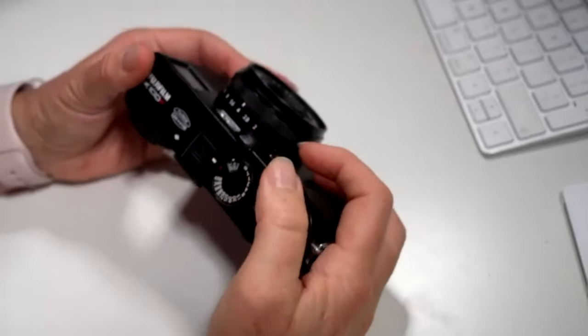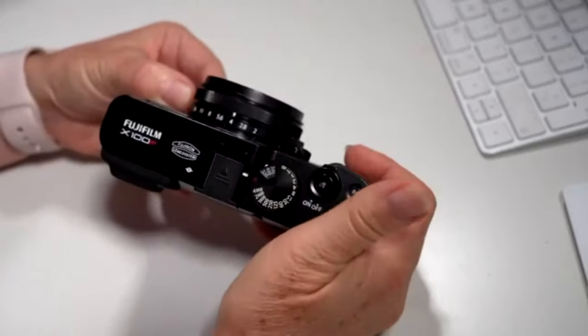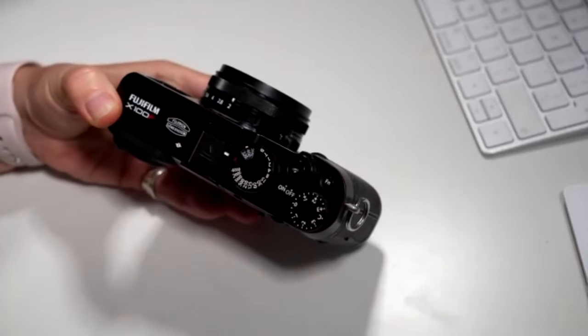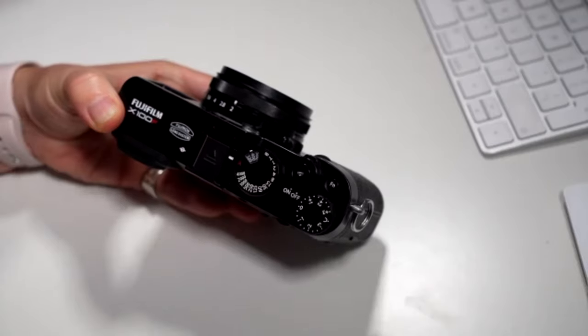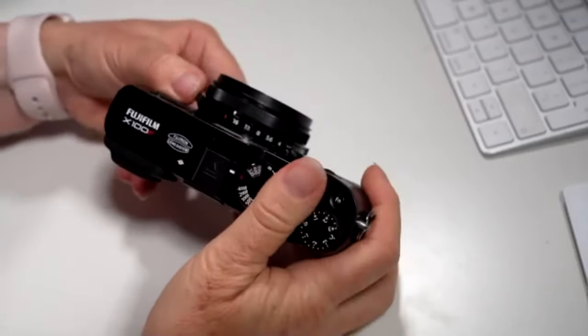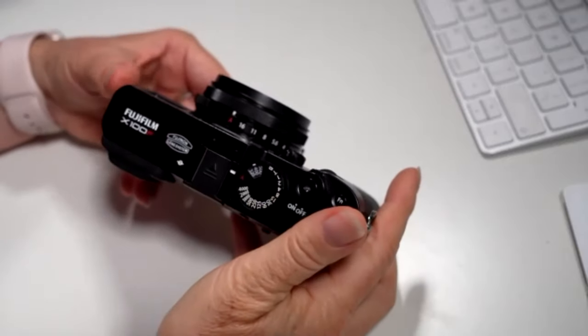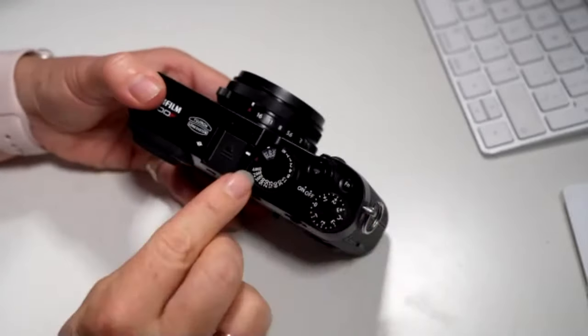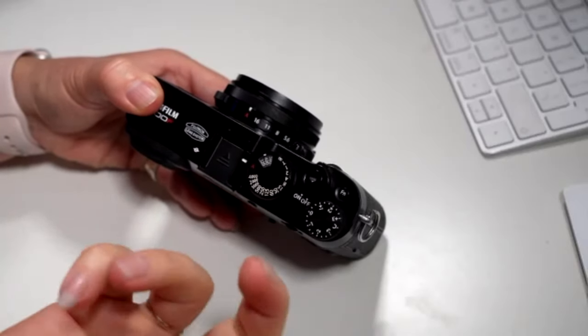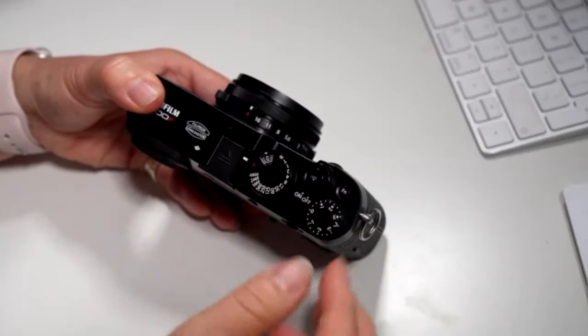It's also got traditional exposure control. So you've got this aperture ring here, which goes all the way, sorry, I'm just going to make sure that's sharp. There we go. So it goes all the way from F2 to F16. And there's the A setting. So the camera is setting the aperture now. It's also set to A on the shutter speed dial. So that is setting the exposure automatically.